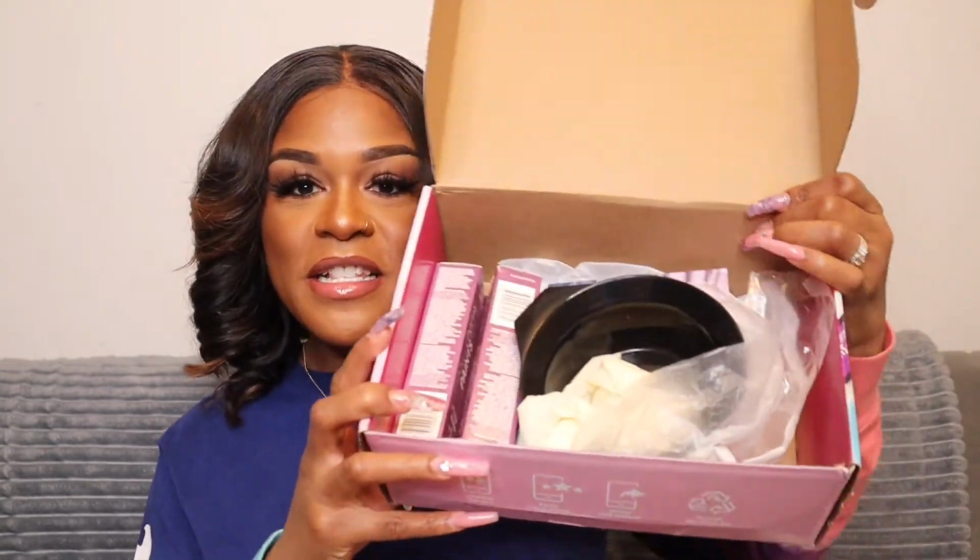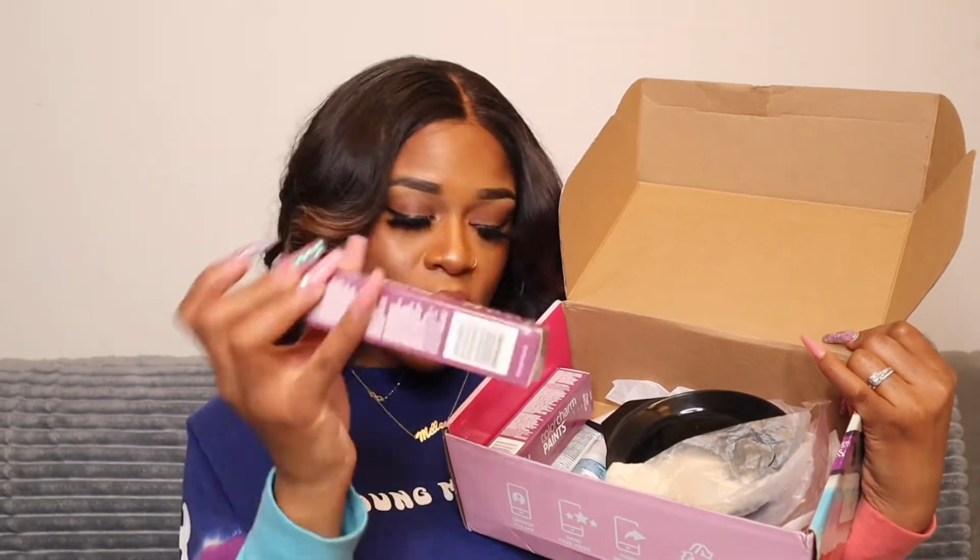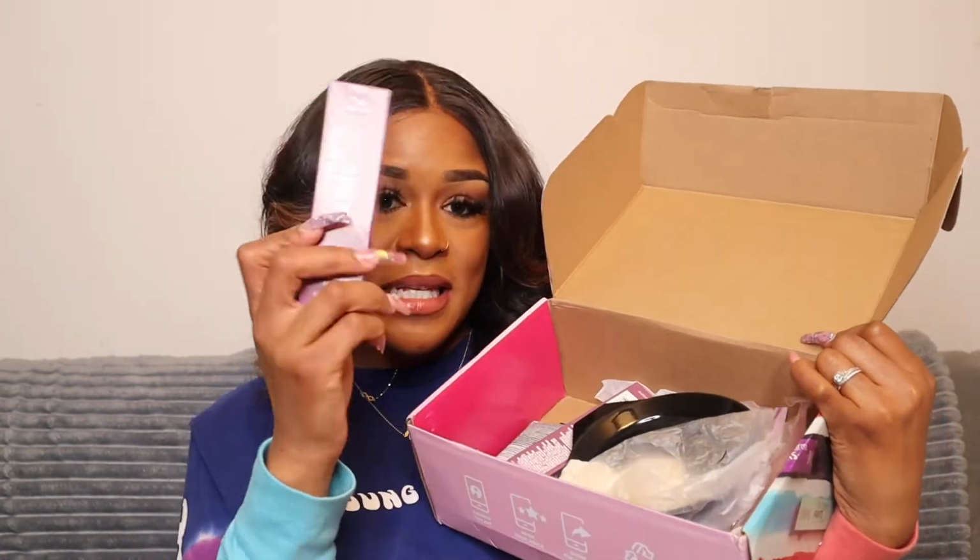Then I received a Wella color charm box, and basically what I received is a full hair dyeing kit, okay? So these are the color paints. This is the color that I received, and this is called Mulberry. I received 2 boxes of them.